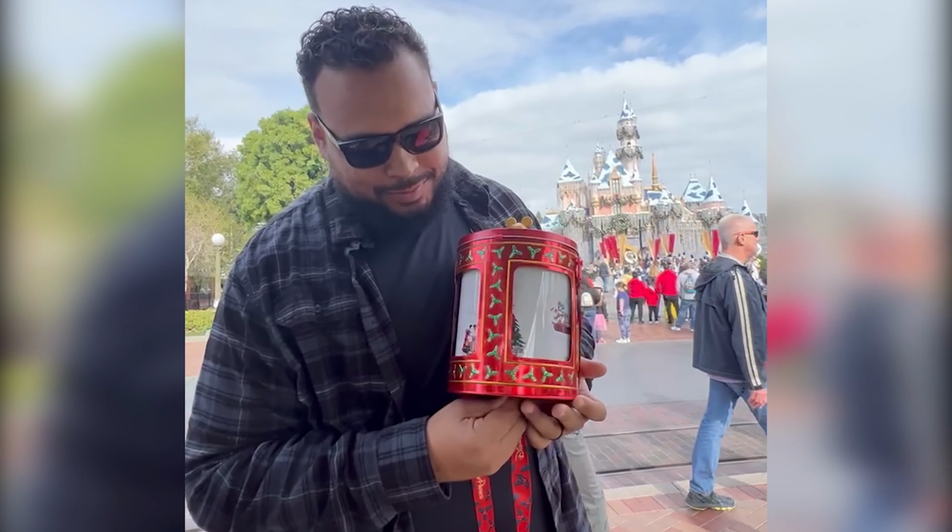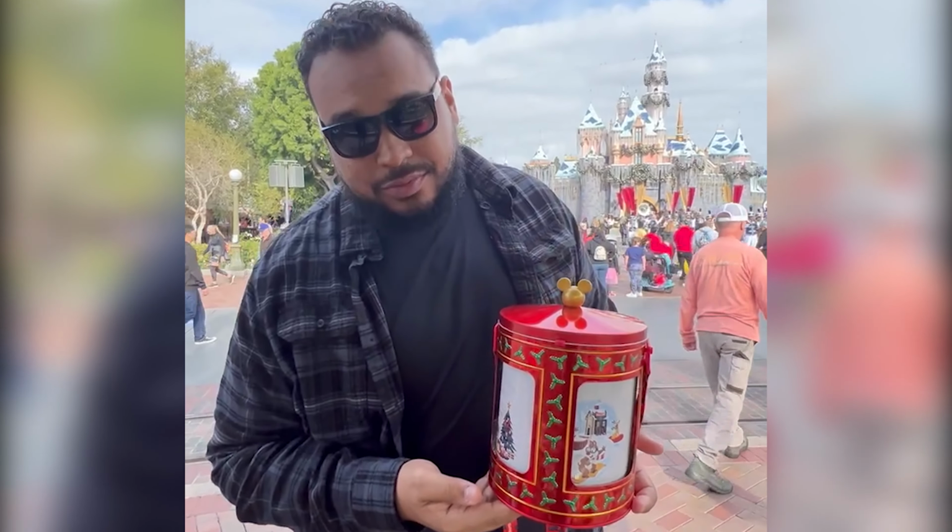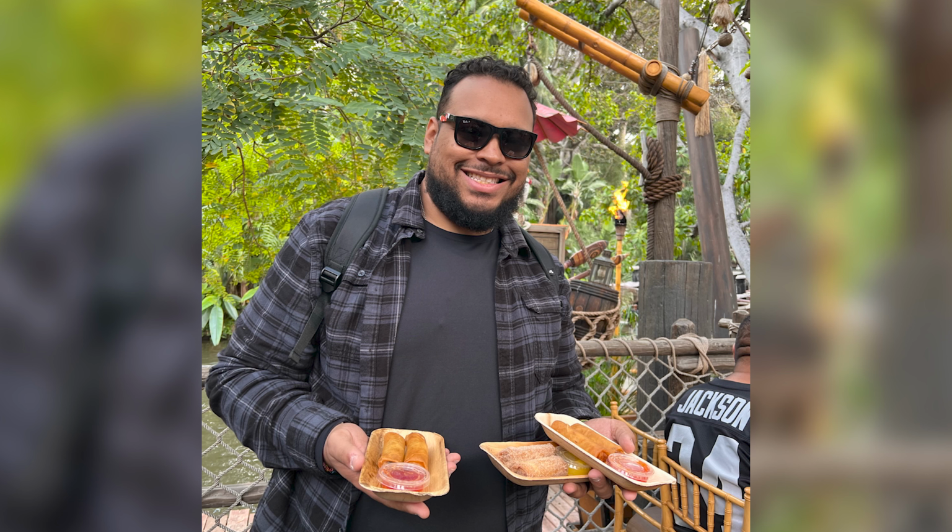Starting with Disneyland, one of the things that I was really looking for was the musical popcorn bucket. We also went to Tropical Hideaway and we had a holiday Dole Whip and then also the Lumpia. We had the pork Lumpia and also the sweet Lumpia this time. And that was really good. I enjoy that every time, as long as it's not too greasy.